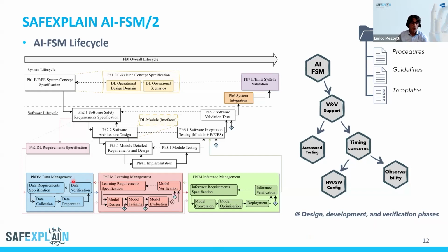Essentially, I'm referring to these three phases here, one on data management, one on learning management, and one on inference management. The first one is essentially covering all the aspects related to the data specification, collection of the data set, verification, and so on. The second phase is on the building of the model, so the design, the training, the evaluation, the verification of the model, while the third one is covering all related aspects for the conversion, optimization, porting, deployment, and verification of the outcomes of the model.